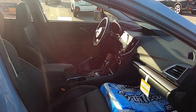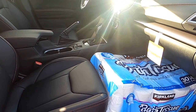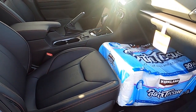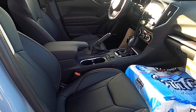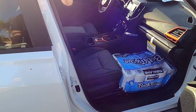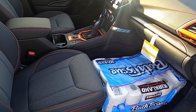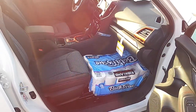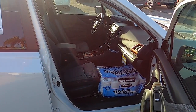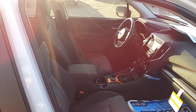And here's the front seat of the Crosstrek with the seats still pushed all the way back. And I can barely wedge my Costco toilet paper in the footwell of the front seat on the passenger side. And the front seat room, leg-wise, is probably about the same, maybe a little more for Forester, but it's slightly wider and you definitely have more headroom in it. So overall, the Forester is a roomier vehicle than the Crosstrek.